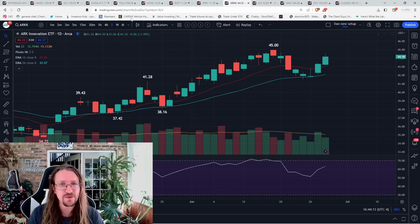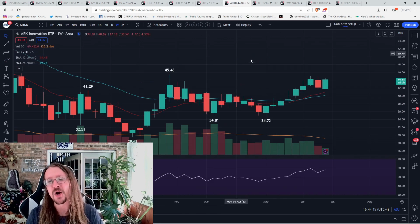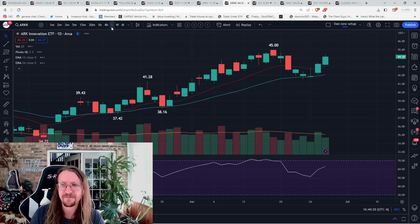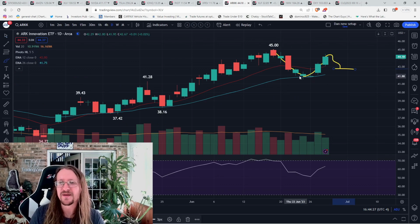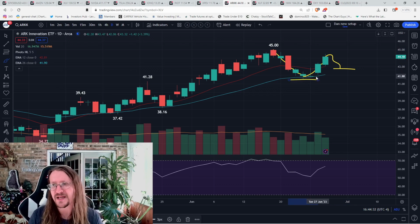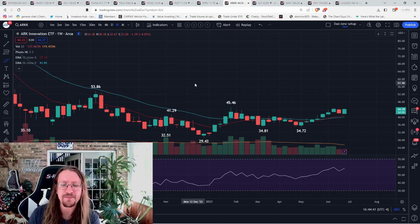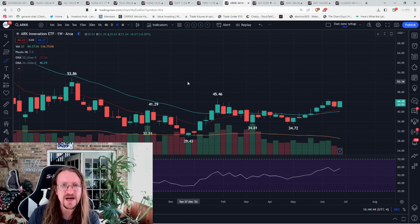ARKK, bulls following through, sure looks like a weekly bull flag. Aggressive bulls are playing off that low at this point, 41.51. I would like to see a failure to break 45 and then look for an entry playing off of 41.51, using that as a stop to get a little bit of a closer level nearby. And if we break 45.46, monthly uptrend confirms, and a monthly inverse head and shoulders confirms.